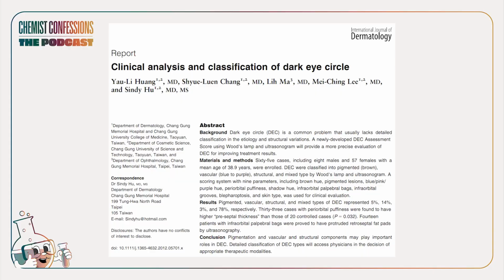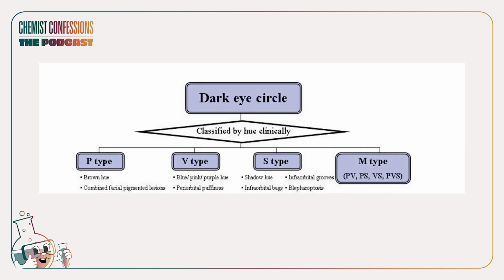In this paper, done by a lab in Taiwan, they broke it down into four types: a P type, V type, S type, and an M type. The P type is straight up hyperpigmentation. They are looking at a brown hue, possibly combined with a facial pigmentary lesion. Just know that this brown hue is also associated with things like freckles and melasma. So this brown hue is what they're focused on.